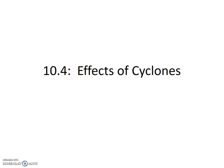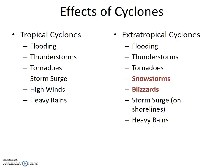10.4 Effects of cyclones. There can be lots of damages and loss of life associated with cyclones. Effects include flooding, thunderstorms, tornadoes, storm surges along shorelines, and heavy rains. Extratropical cyclones can also produce severe snowstorms and blizzards at low temperatures. We will discuss in more detail storm surges, high winds, and heavy rains.